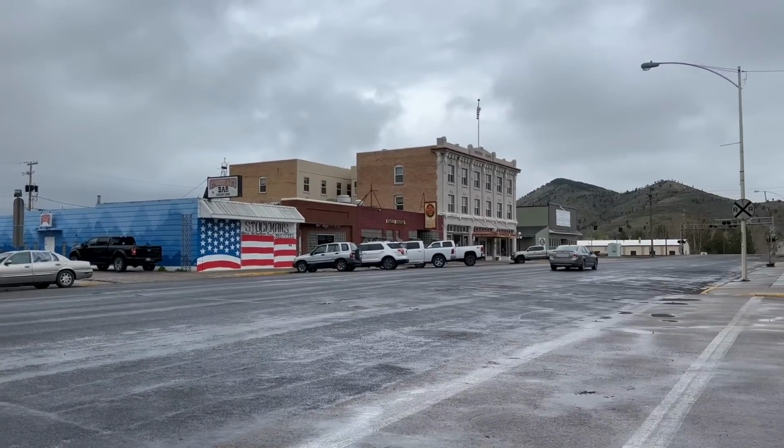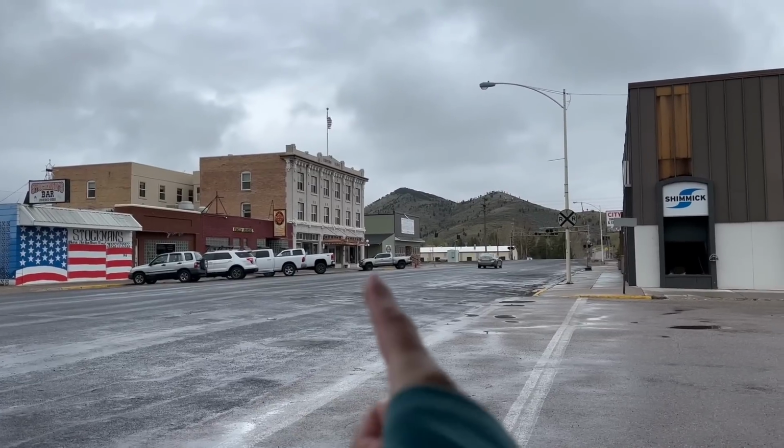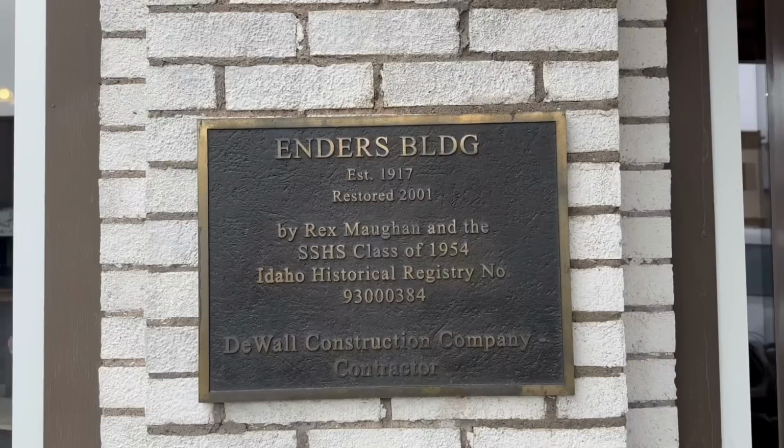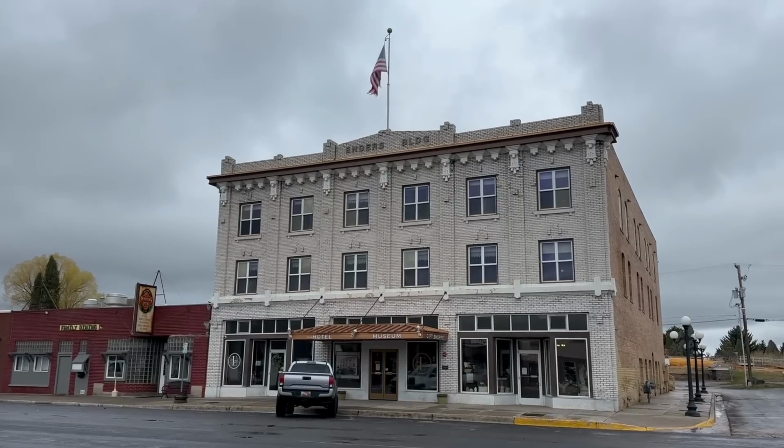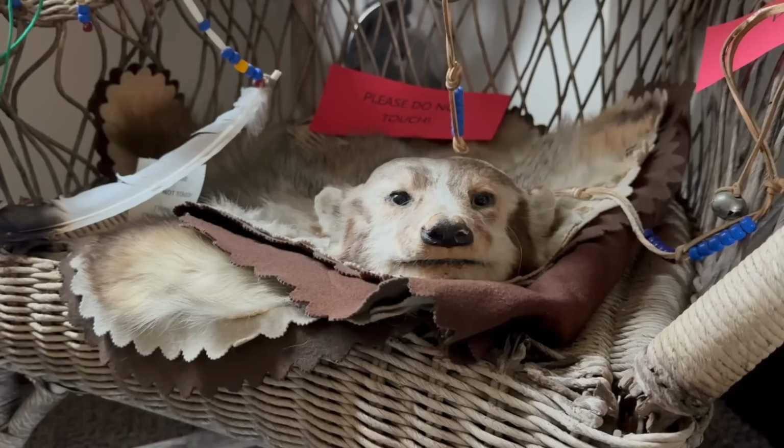And then over here, looking down Main Street, you'll see the Enders Building. On the National Register of Historic Places, the Enders Building is currently serving as a hotel, museum, and gift shop.